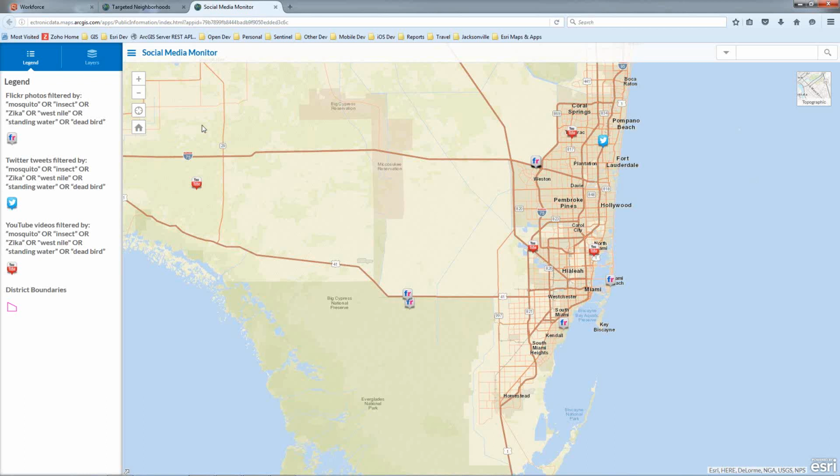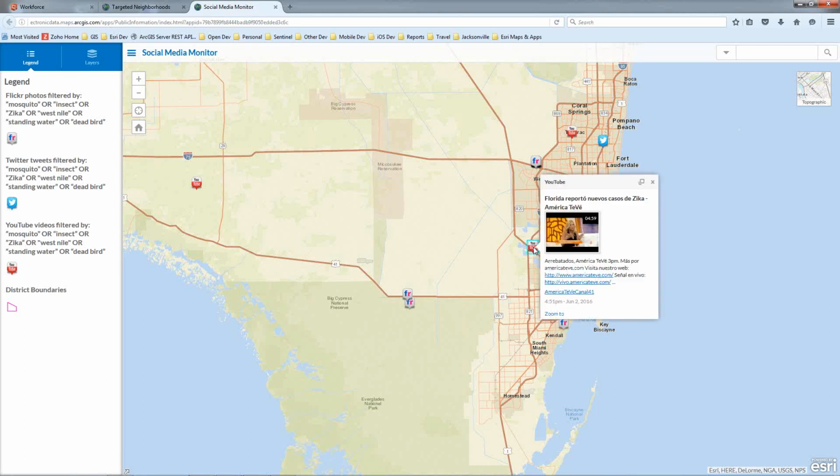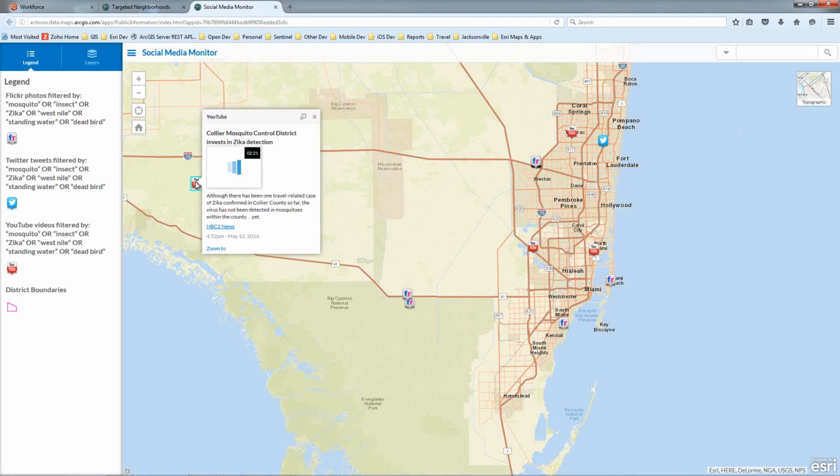This application, though, lets you monitor social media in your area to find out what else people might be talking about on YouTube and Flickr and Twitter. And so it shows on the map what's going on, and you can decide what kind of keywords you want it to search for. And so as we click on some of these YouTube links, we see that there are videos having to do with mosquito control with links.